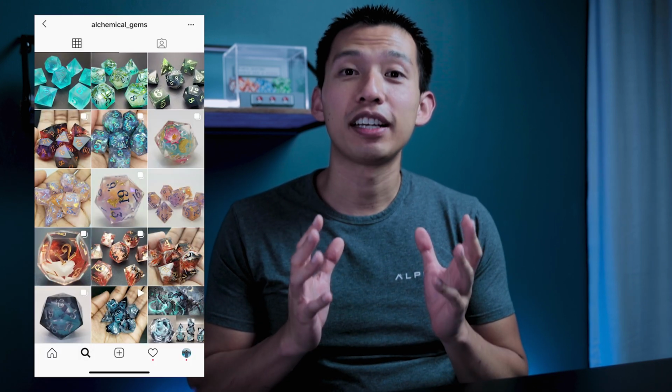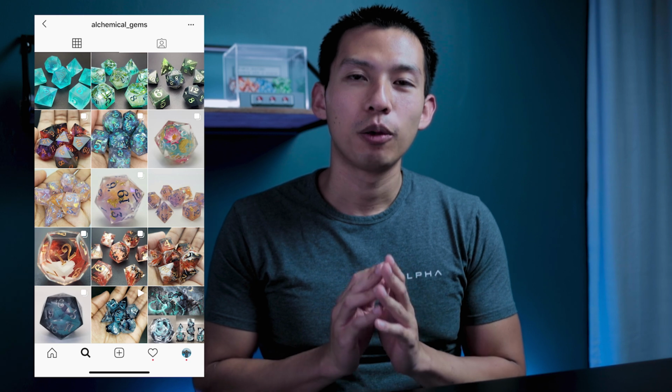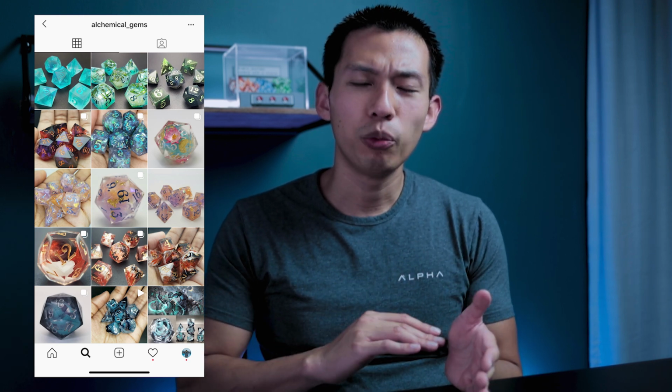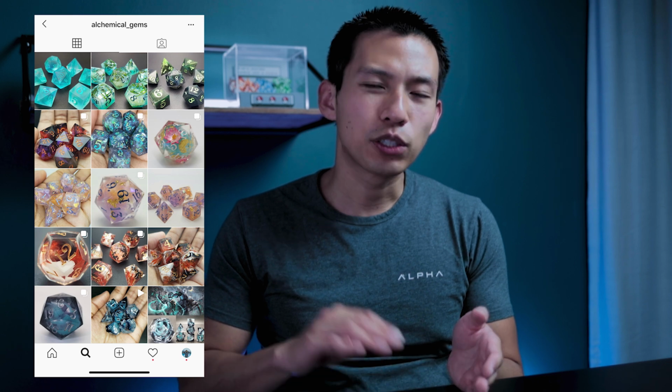And the last thing I want to talk about today is just some creators that have stood out to me, at least, for custom dice or for dice that are just unique. The first one is from Alchemical Gems, and they have such a satisfying feed. Everything looks so good. One in particular was a frosted matted dice that had really nice soft texture. It's one where you can just feel the texture and the softness from the picture alone. And it looks so clean.